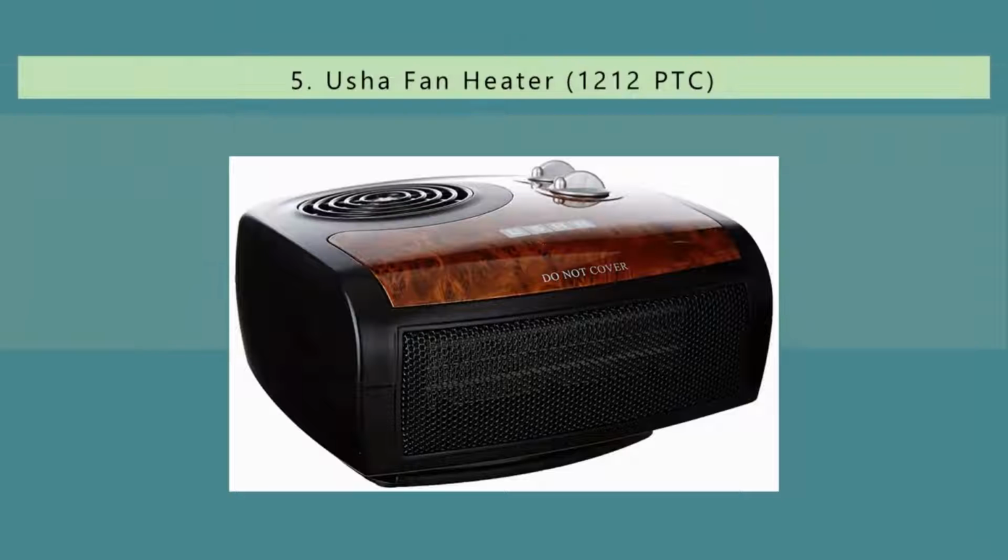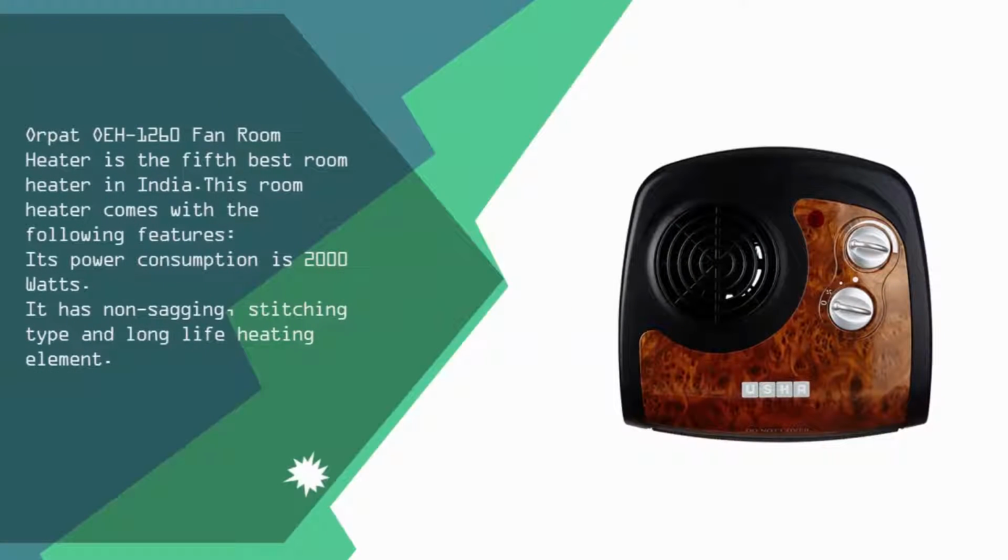Starting off our list at number 5. Orpado A1260 fan room heater is the 5th best room heater in India. This room heater comes with the following features. Its power consumption is 2000 watts. It has non-sagging, stitching type and long life heating element.